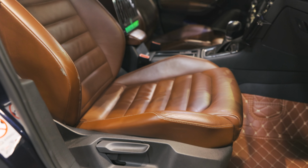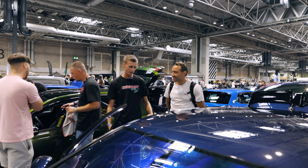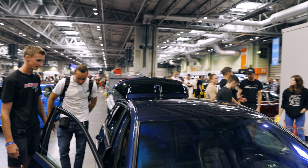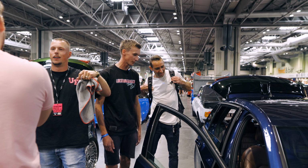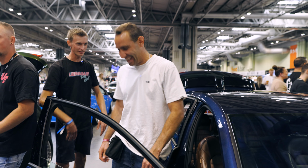Does everyone drive with shoes on, or with slippers? No, I always drive barefoot. Barefoot. Okay, let me get inside. Go if you want to. Go sit. This is a daily driver, so you can sit inside. How comfortable is it? Do I need to take my shoes off? No, leave them, it's okay, mate.